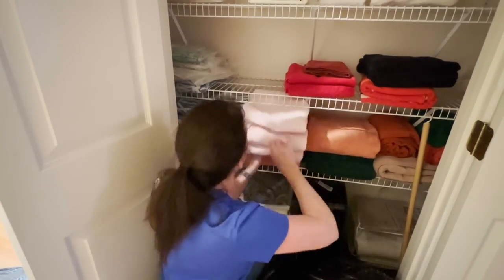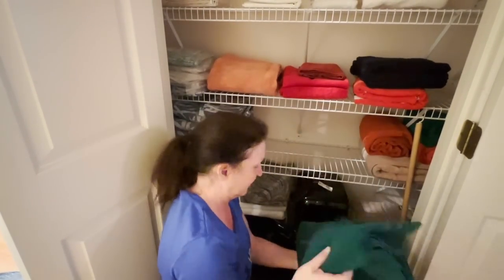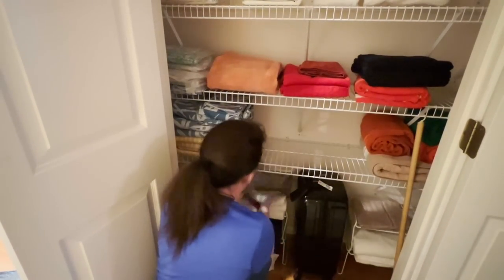I am so glad I could help this family. This family was kind enough to donate any organizational supplies that were extra that I could use on future homes.